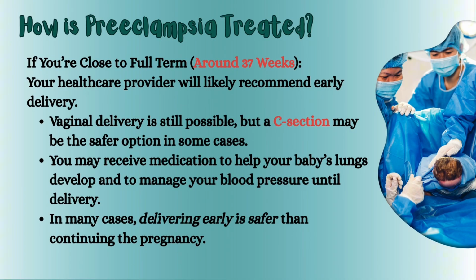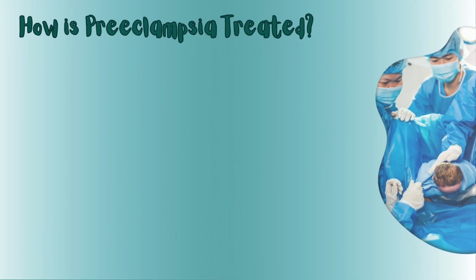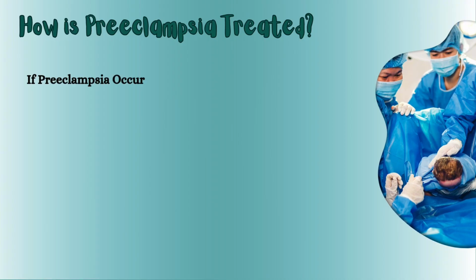How is preeclampsia treated? Treatment for preeclampsia depends on how severe it is and how far along you are in your pregnancy. If you're closer to full term or around 37 weeks, your healthcare provider will likely recommend early delivery. Vaginal delivery is still possible, but a C-section or cesarean section may be the safer option in some cases. You may receive medication to help your baby's lungs develop and manage your blood pressure until delivery. In many cases, delivering early is safer than continuing the pregnancy.